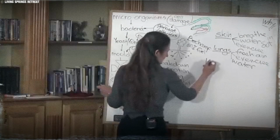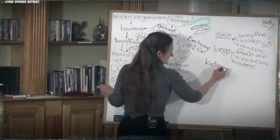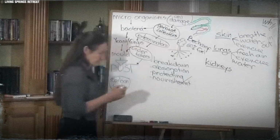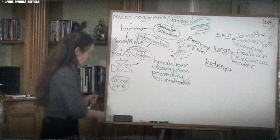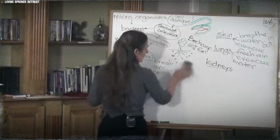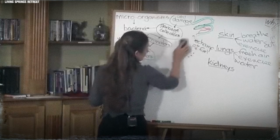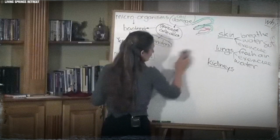Your kidneys. Your kidneys filter the blood. And they do a very effective job at filtering the blood, but it gets very difficult for them to filter the blood if the blood is thick.